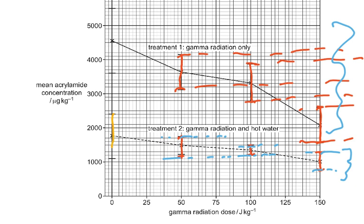Then you look at this error bar. This error bar was for zero gamma radiation. So what do you see here? These are the error bars for treatment 2. Error bars for treatment 2 overlap all gamma radiation doses, suggesting that the decrease in acrylamide due to hot water treatment and gamma radiation is not significant compared to the hot water treatment alone, this one. In this we had zero gamma radiation.